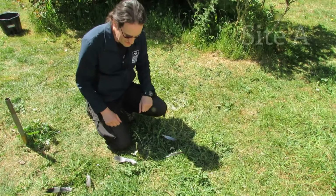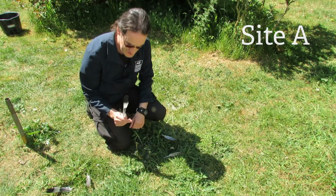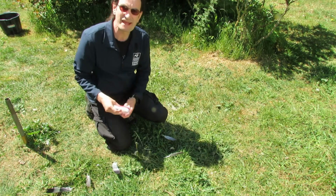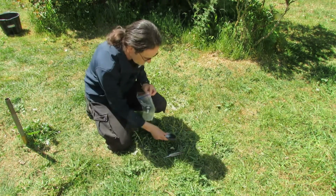So at our first location, I can see there's a few feathers scattered about. There's about half a dozen here. So we're going to bag those up, take them away as evidence, see what we can find.